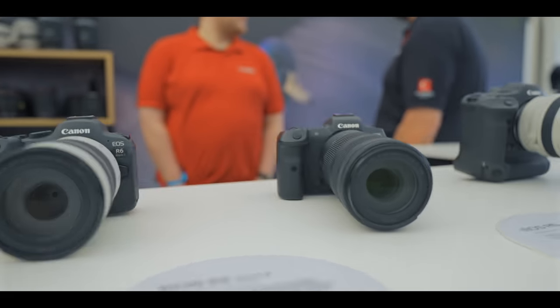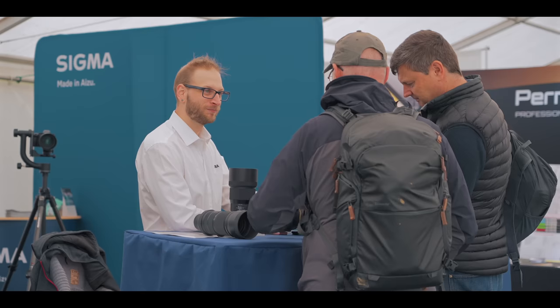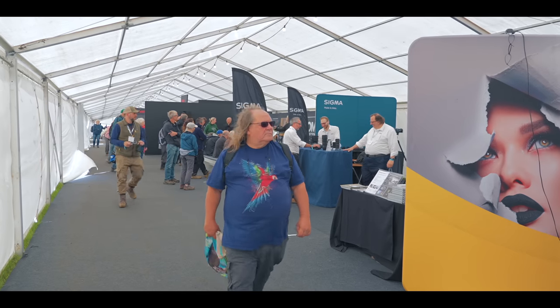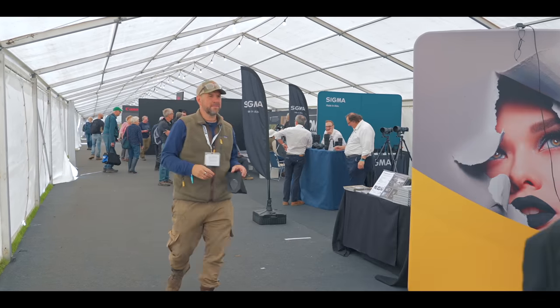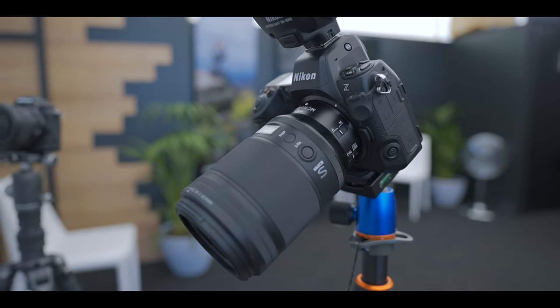All the leading camera brands are here in full summer plumage, showing off the best and brightest products for the wildlife photographers amongst us. So we realise that I might be a bit of a Sony fanboy, but I can't really come to a bird fair or anything to do with cameras and not mention these guys. They've got some amazing, amazing bits of kit here.